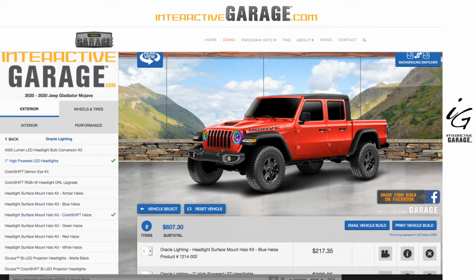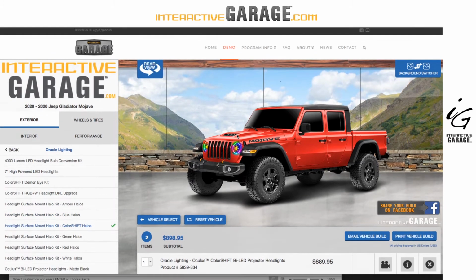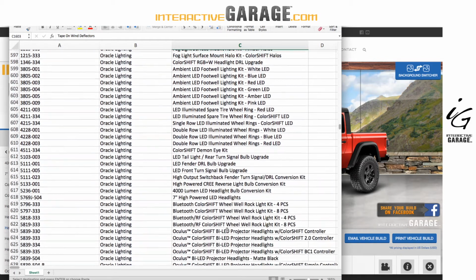They've got ones that are multiple colors. They've got this Oculus piece that, you can kind of see, is going through a cool animation to show you the different colors. So again, a bunch of new stuff from Oracle, from headlights, taillights, in-cab lights, a bunch of new stuff for them. So welcome them, and we're going to add more and more products of theirs on the vehicles as time goes by.